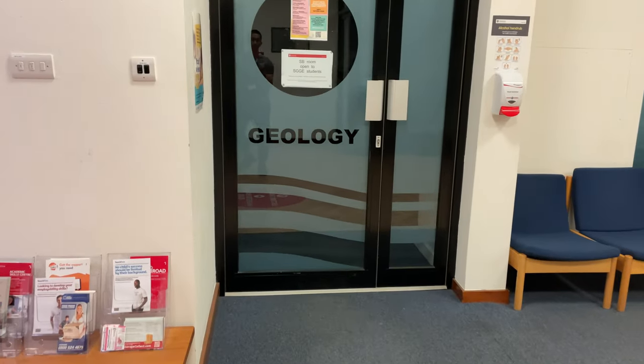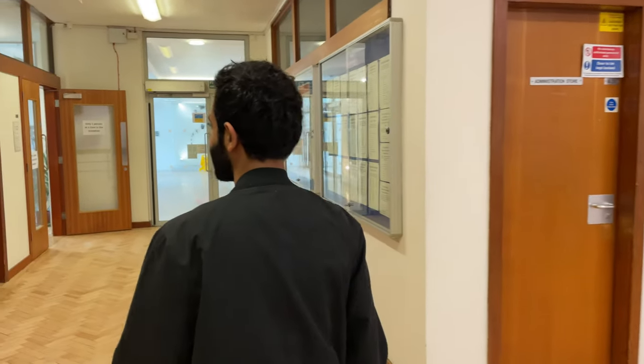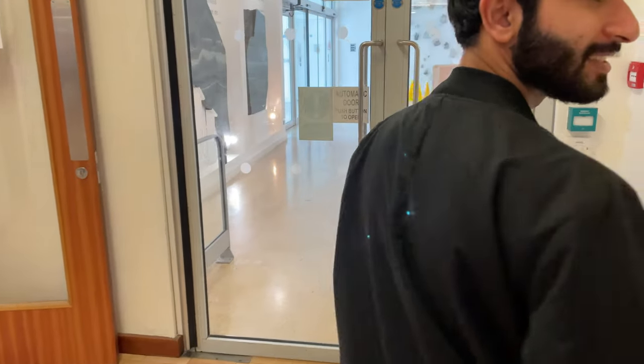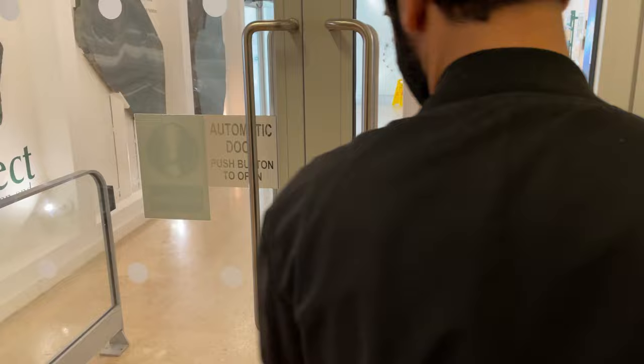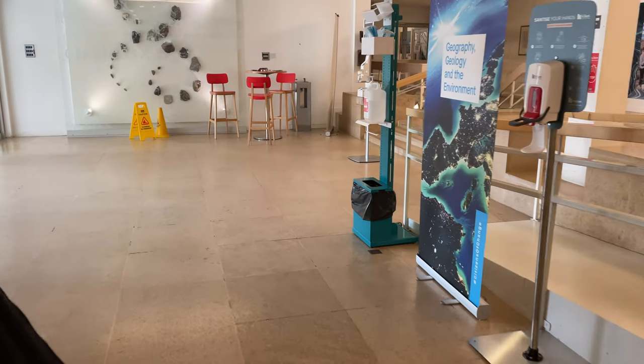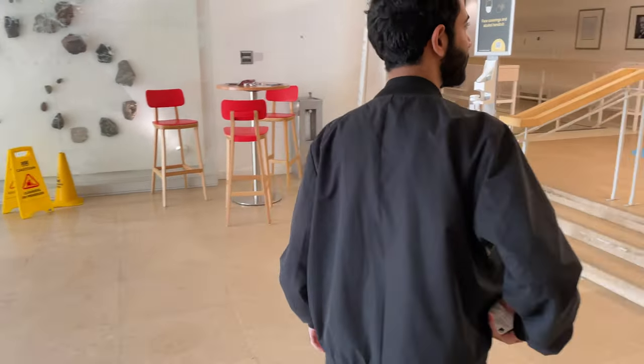Unfortunately, that is closed. I hear good things about that place, but don't worry, maybe next time. I don't really want to talk about it because it's also geology related. For geography, is there any specific place you always go to? It's closed, unfortunately, but I can show you where it is.